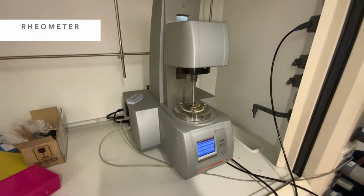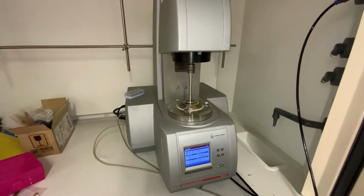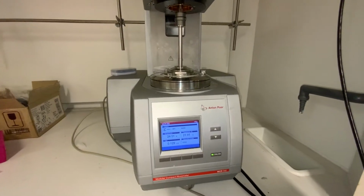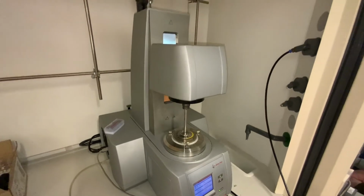We also have a Rheometer with plate-plate attachments to measure the viscoelastic properties of materials such as oils, rubbers and films. This makes it very complementary to DMA and mechanical testing. Moreover, we also have a tribology attachment for measuring friction of materials.